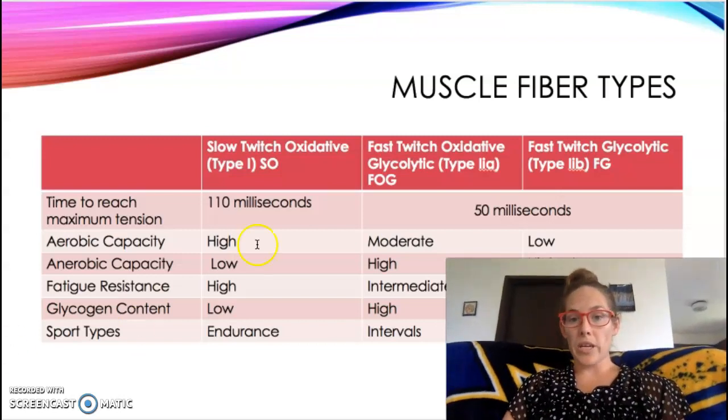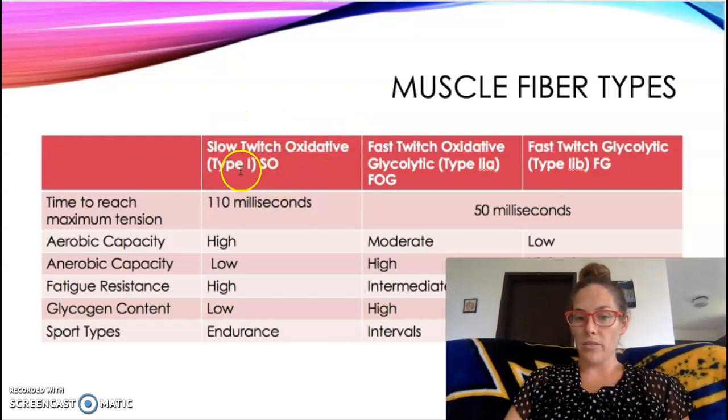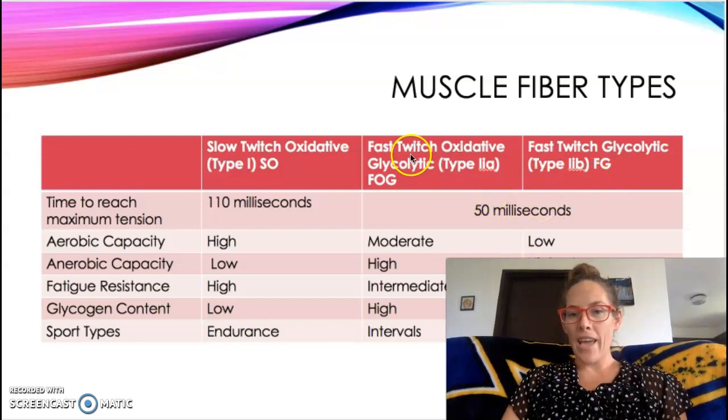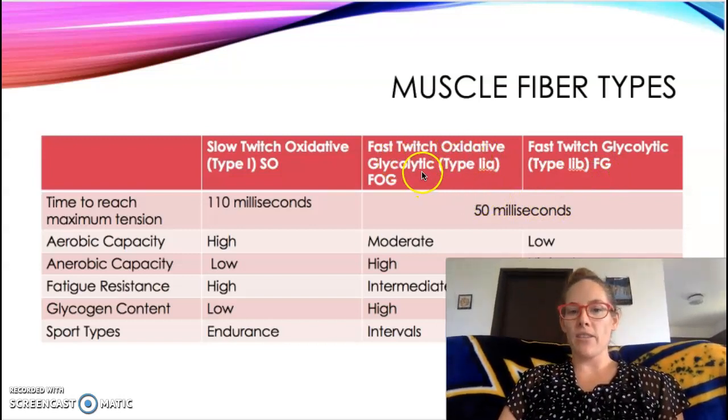So the slow twitch, oxidative, sometimes called SO or type 1 muscle fibers. Then we have the fast twitch, glycolytic, sometimes called FG, or type 2B muscle fibers. And then we have the Goldilocks of them, the fast twitch oxidative glycolytic.